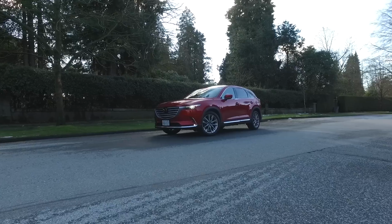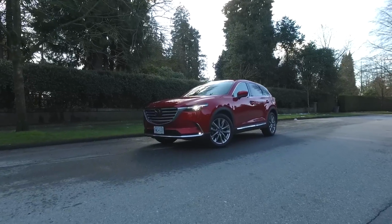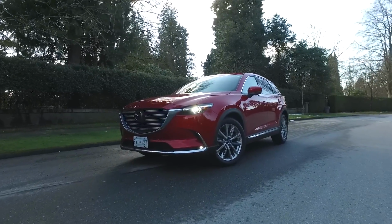When I first drove it about a year and a half ago, I said, look out Honda Pilot and look out Toyota Highlander, because this car has a lot to offer. Do you agree? I agree.